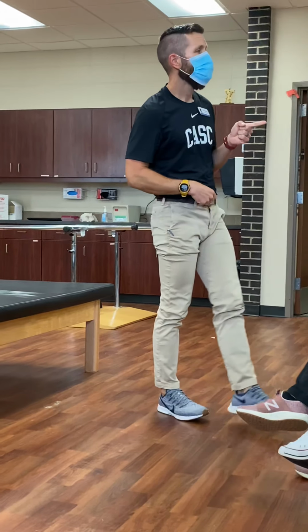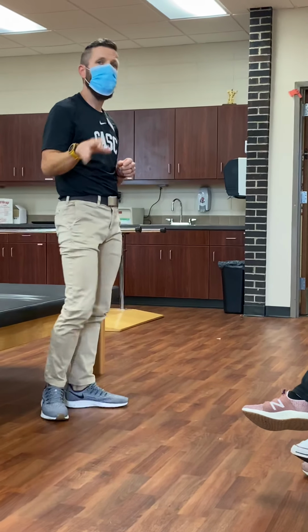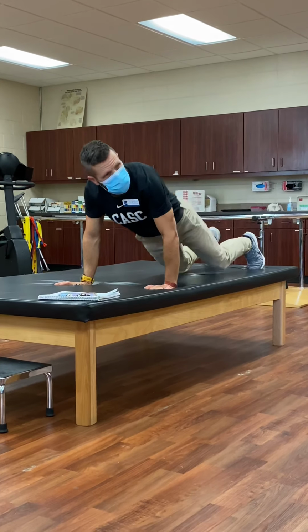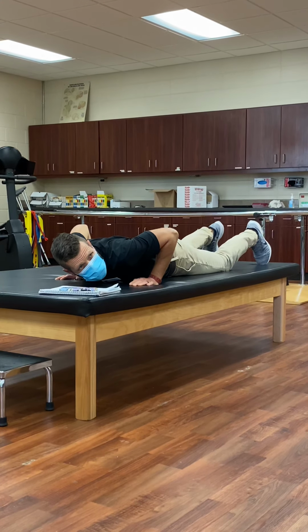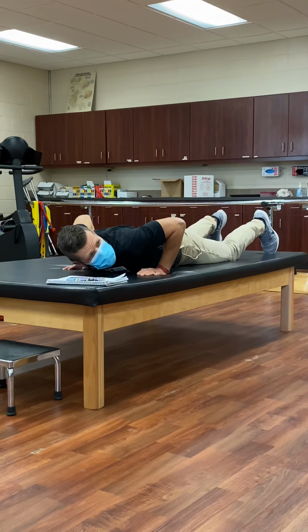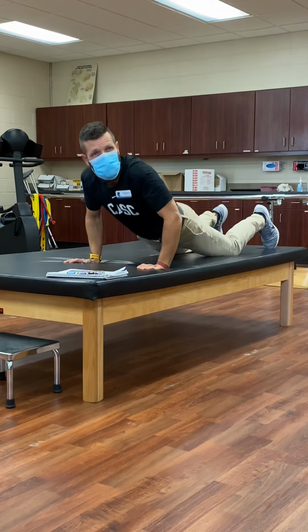The next one is moving from prone to quadruped. And so what does that look like? That's here, and that's having upper body strength. Now, all of you are able to do this, but I want you to consider some of your patients who weren't. And that is that right there.